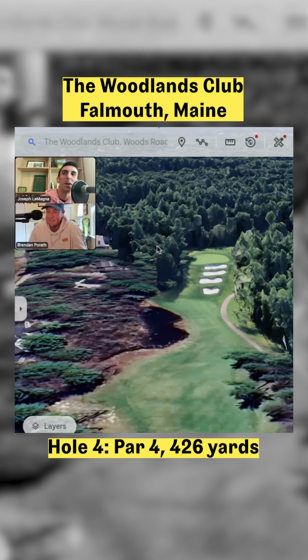So, you got to love a bunker disaster that is purely for aesthetics, that a good player will never be in. And the high handicapper will have an uphill 35-yard bunker shot over 3 bunkers. I don't know. Not possible. That first bunker is just not possible to get on the green. But the good player's never going anywhere near it, as you said. So. Woodlands Club, Falmouth, Maine, fourth hole, design disaster.